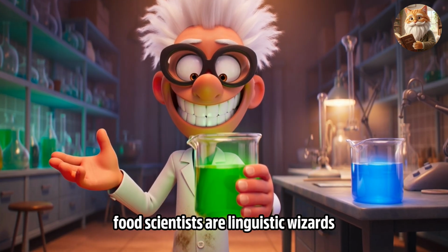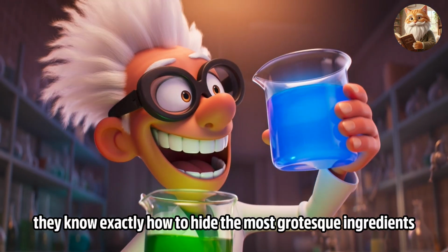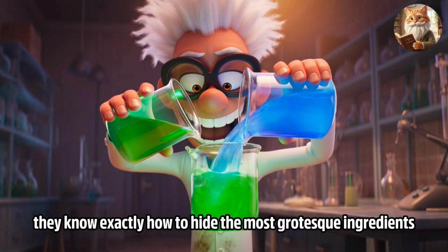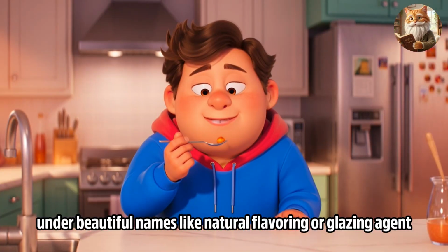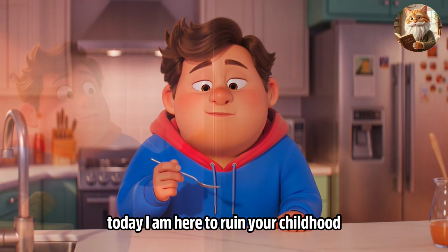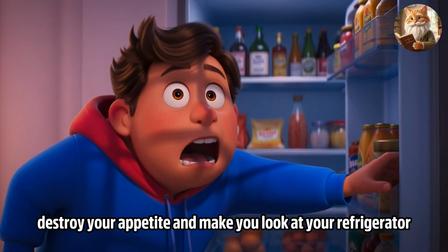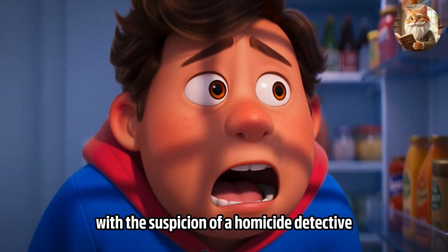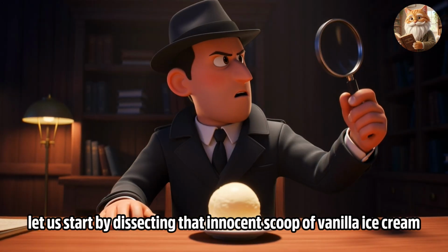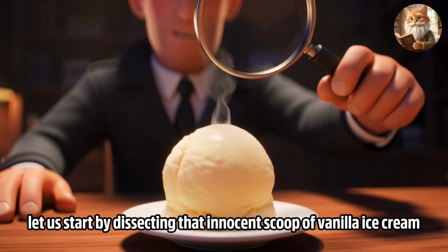Food scientists are linguistic wizards. They know exactly how to hide the most grotesque ingredients under beautiful names like natural flavoring or glazing agent. Today, I am here to ruin your childhood, destroy your appetite, and make you look at your refrigerator with the suspicion of a homicide detective. Let us start by dissecting that innocent scoop of vanilla ice cream.